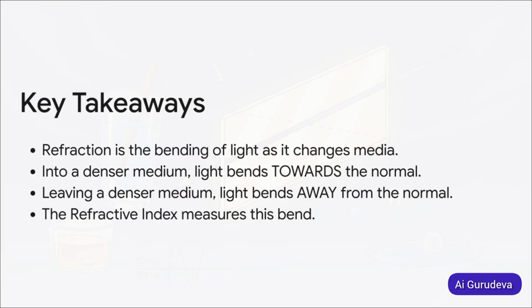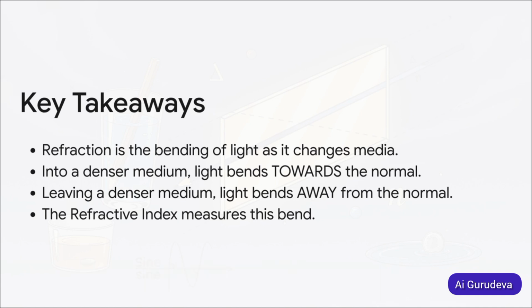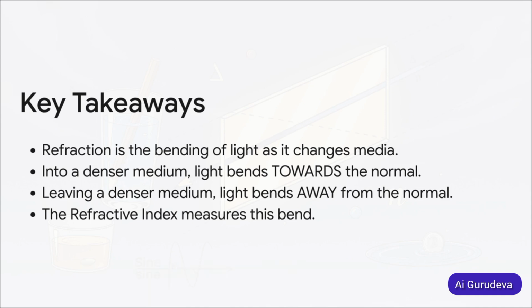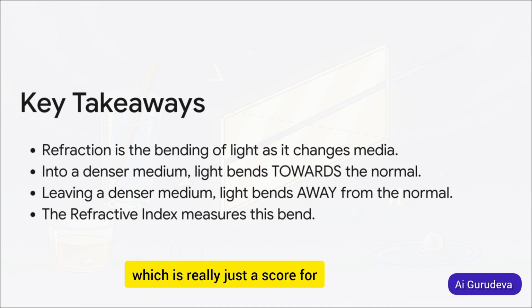Number 1, refraction is just the bending of light that happens when it changes speed by going into a new material. 2, light bends towards the normal when it enters an optically denser medium. 3, it bends away from the normal when it leaves. And 4, we measure all of this with a refractive index, which is really just a score for how much a material slows down and bends light.